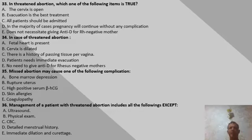Question number 36. Management of a patient with threatened abortion includes all of the following except: ultrasound, physical examination, CBC, detailed menstrual history, immediate dilatation and curettage. The answer is E. Immediate dilatation and curettage.